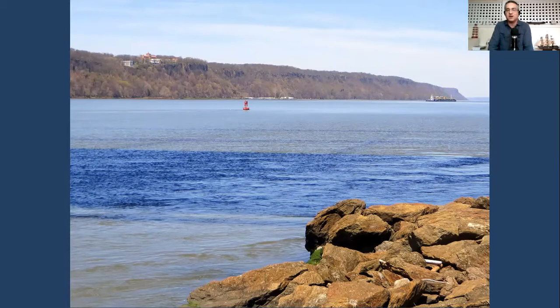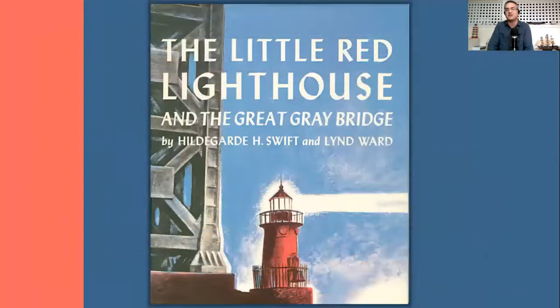the City Parks Department began getting notes and letters from children all across the nation, some of them even enclosing donations of nickels and dimes, and they were asking the city to save the Little Red Lighthouse, because they had read this book, The Little Red Lighthouse and the Great Gray Bridge, written by Hildegard Swift, 1942, illustrated in watercolors by Lynd Ward.